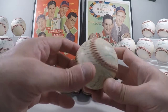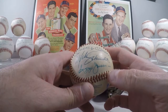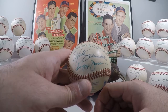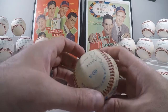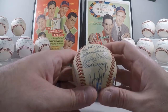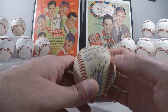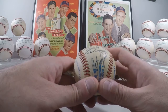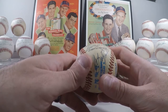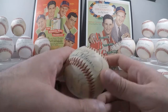On the south panel, we have Mickey Mantle, Mike Schmidt, Reggie Jackson. I think that's very cool too. And on the north panel, we have Ted Williams, Harmon Killebrew, Eddie Mathews. But then at the end, we have Willie Stargell and Carl Yastrzemski who made the ball. So again, not 500 home run guys, but I'm not complaining that they're on there.